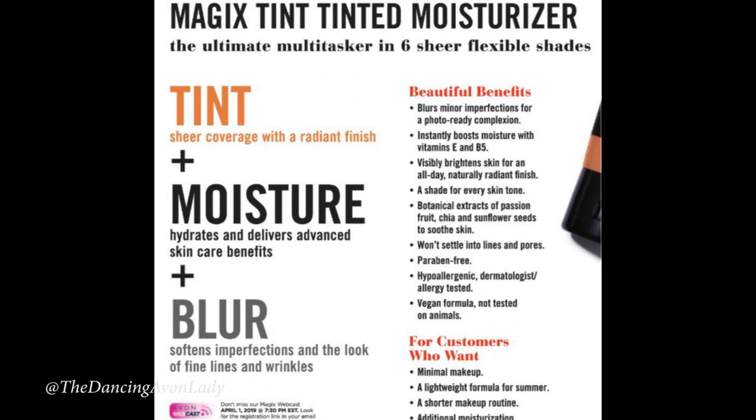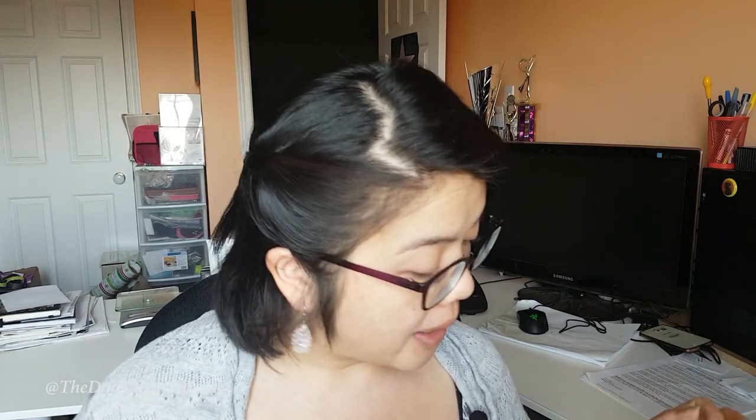This particular product has been dermatologist and allergy tested, and it's vegan. And of course, not tested on animals, which is like, yay! So the coverage, it's illuminating sheer coverage, it's skin enhancing, and the finish gives you a bit of a radiant glow, which I'm excited to try. I haven't tried this product at all, so I am going to be testing this out for the first time for you.